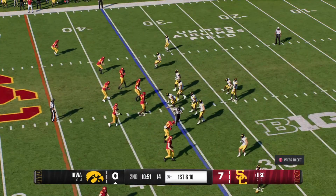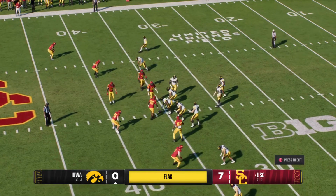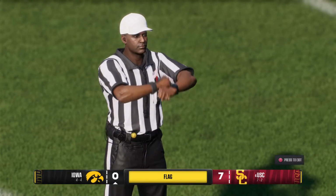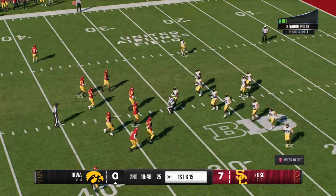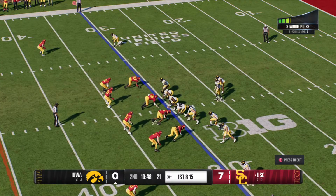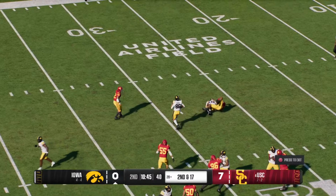They'll snap it on first down from the 35. Movement on the offensive line. That's going to be a false start, and they'll walk it back. False start on offense. So the decision has been made, and the coach will take the penalty. The officials move it 5 yards back, and it's 1st and 15 for this offense.